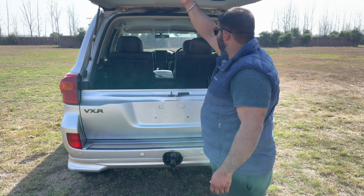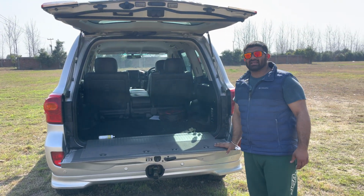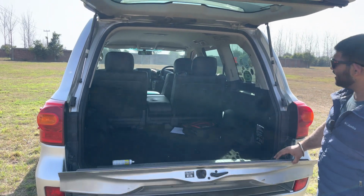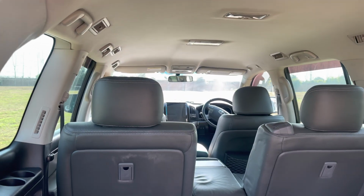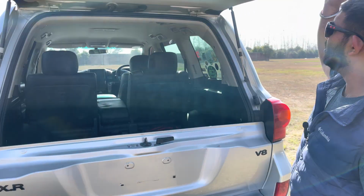So it's got a very nice looking tailgate. This can be used as a sitting deck, and the third row of seats, as you can see, is out. We flattened out the rear, so there's a lot of storage space. Even the interior, you can see this. Basically, what we're using is just four seats to travel in comfort, and no more.